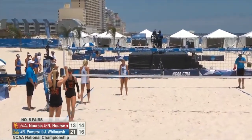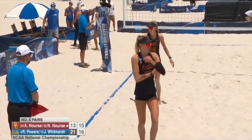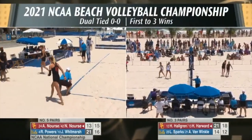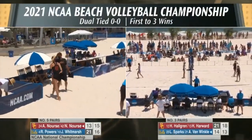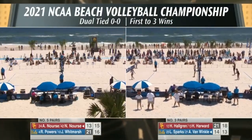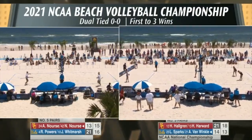Nicole Norse, there was a touch on it. Riley Powers made a late block move, and now UCLA calling a timeout to slow things down. So we'll look in on the threes. Hallgren and Harward took the first set. Sparks and Van Winkle had not lost a set here in this tournament coming into the championship duel.